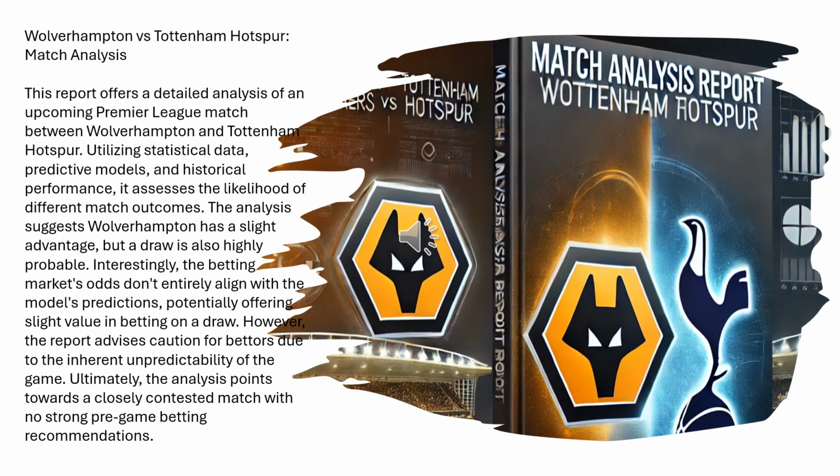And then if you look back at the head-to-head history between the two teams, Tottenham have actually won more of the last 5 encounters, but Wolves have won the last 2 home games against them. Right. So that to me seems really significant. It is, yeah.